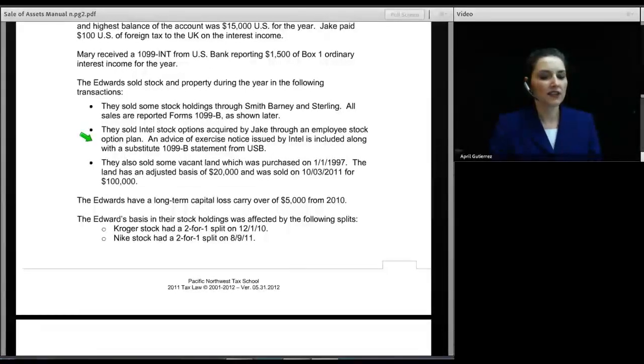They sold Intel stock options acquired by Jake through an employee stock option plan. An advice of sale exercise notice issued by Intel is included along with a substitute 1099-B statement from UBS. They also sold some vacant land that was purchased in 1997, and the land has an adjusted basis of $20,000. It's sold for $100,000. The Edwards have a long-term capital loss carryover of $5,000 from 2010.